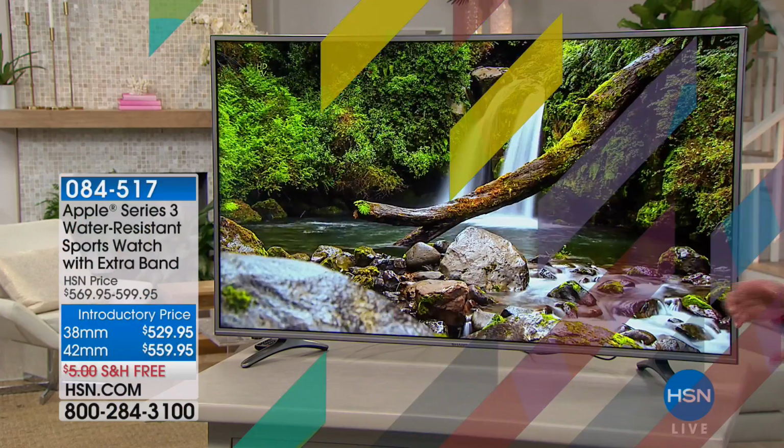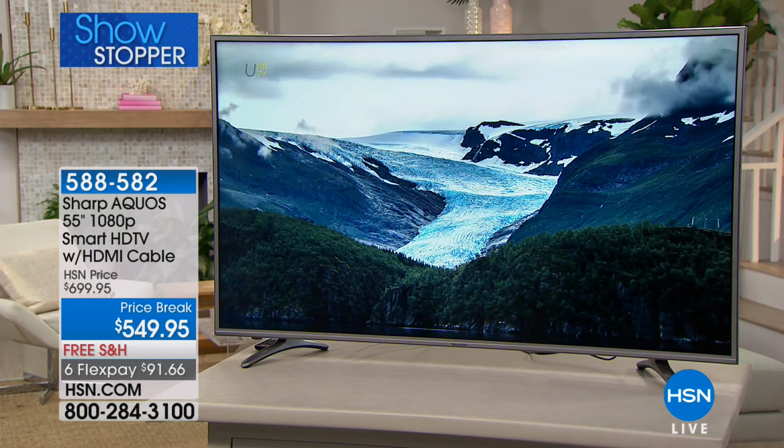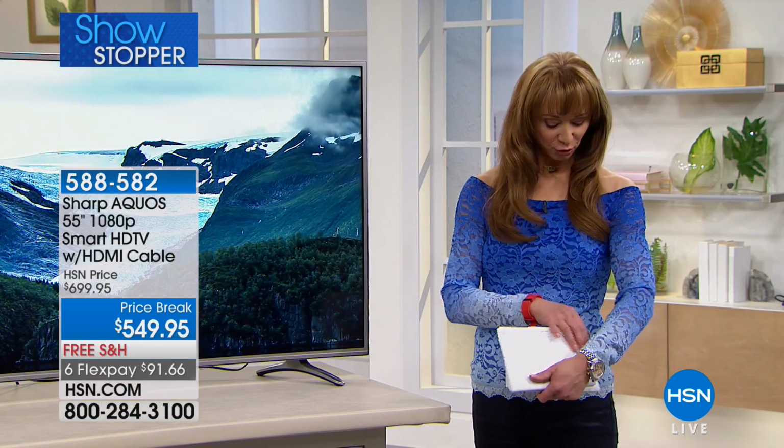A 42 millimeter is like what would be considered a men's watch. That's what I personally prefer. But ladies, if you like the big face, I'd go for the 42, but that's just me.